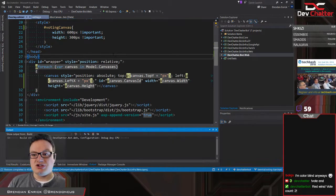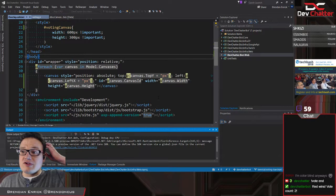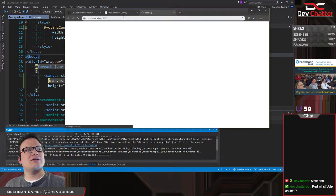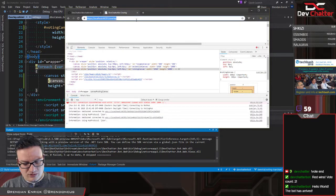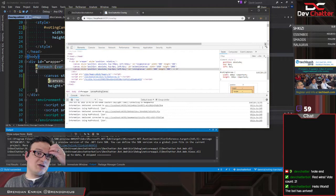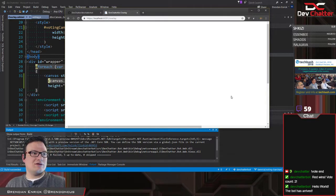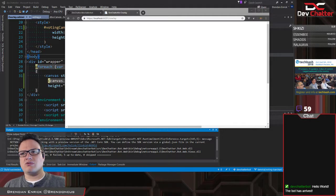Let's do this just to be sure. Let's reload this. So we're gonna force the whole application to restart here. Should do that. Hopefully that gets us our new data and a refreshed overlay. There we go. 600 by 300. Perfect. Vote new. Red, yellow, blue.